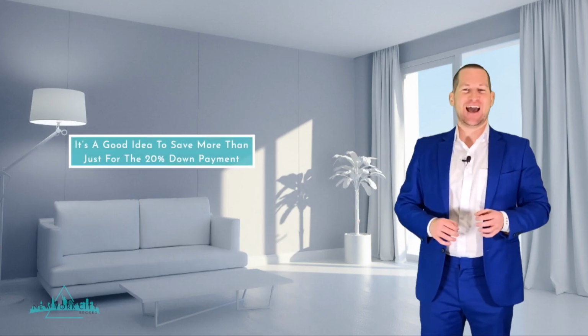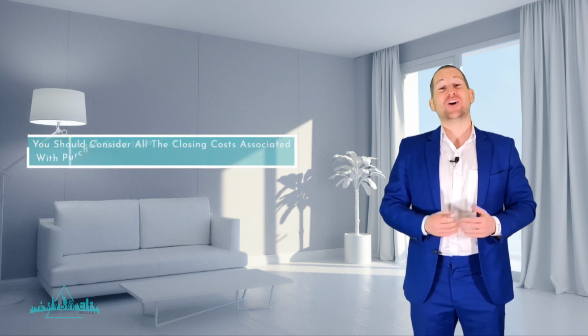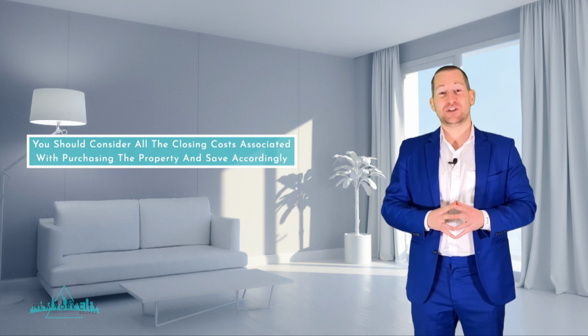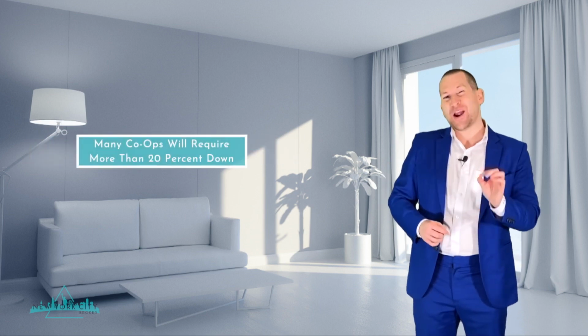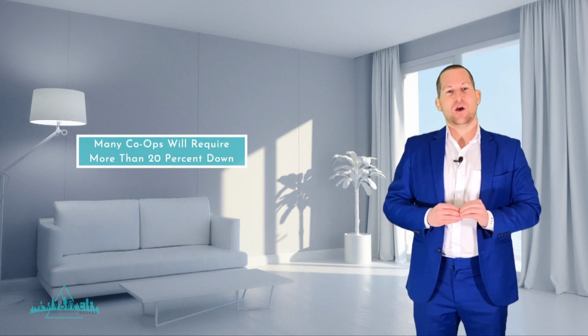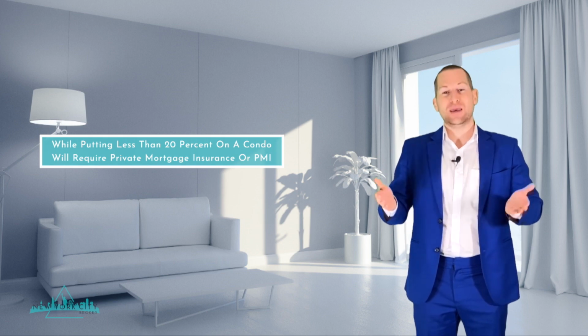But when you're saving for buying a home, it's a good idea to have more than just the 20% down payment. You should consider all the closing costs associated with purchasing the property and save accordingly. Many co-ops will actually require more than 20% down, while putting less than 20% down on a condo will require private mortgage insurance or PMI.